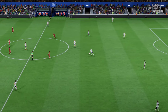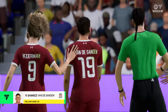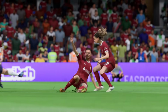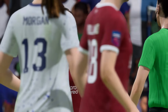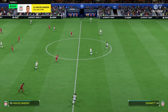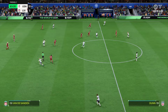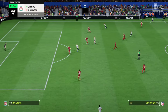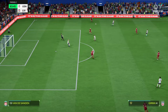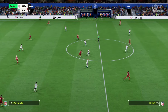Well, please let the fun continue as this cracking game gets going again. That wasn't a good tackle, and we could see a card shown. And the referee shows the yellow card. Well, it's a bit of a naughty challenge. Had to go in the book. On it. Morgan. Horan. And it's a decent stop by the goalkeeper. Good job done to keep it there.